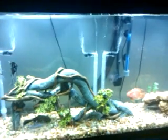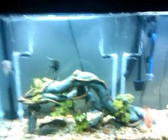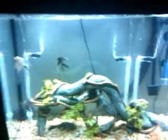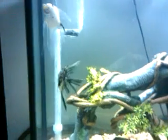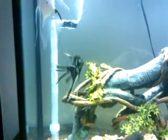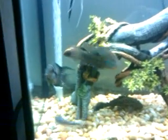I figured I'd do a little update on my 60 gallon here. Haven't done anything with it in a while. Not much really different. I moved my two angels into here for now. I might have to move them out once my cichlids get bigger, but they're doing pretty good with them. They get chased very slightly by the green terror on the left there and the black convict behind them. They're not too bad.